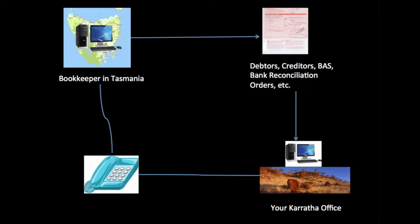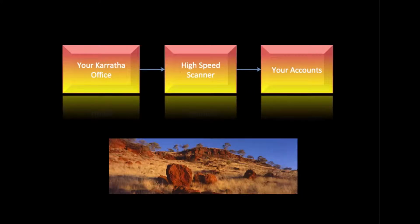If you want any more information, just contact Expert Software Systems, but it's actually something you can do yourself. Explore it and have a look at what you're paying to currently get all this done, and then see what would happen. Imagine this, for example. Your Karratha office, your high-speed scanner and your accounts, you advertise for a new bookkeeper, but now you say, I'm going to advertise Australia-wide. I want a new bookkeeper and you're going to design this system. You have no idea how easy it is to do.